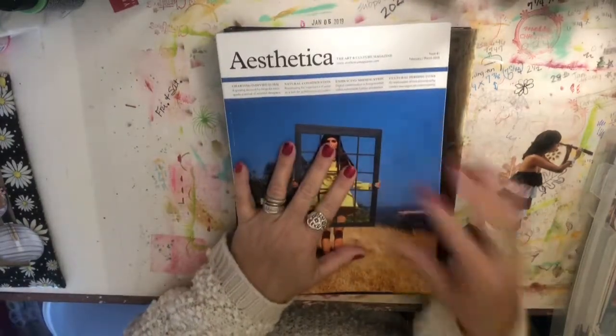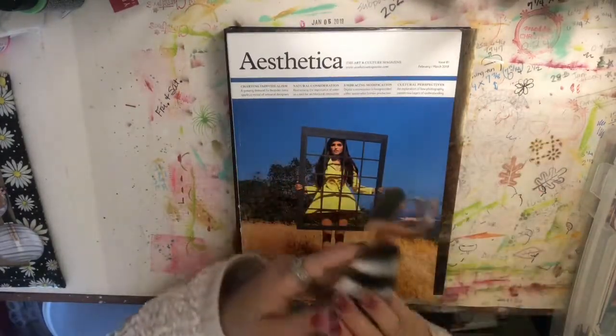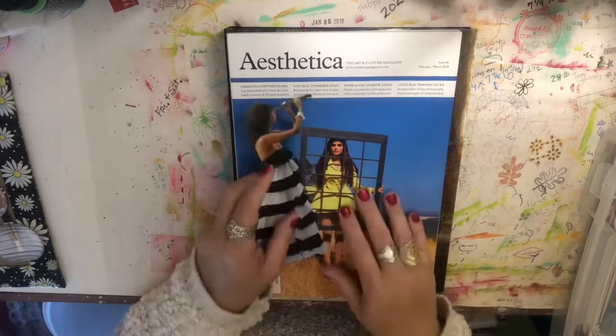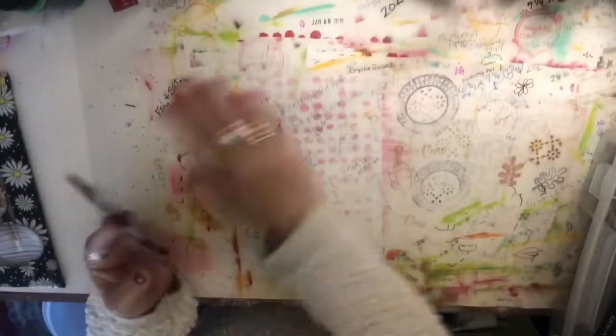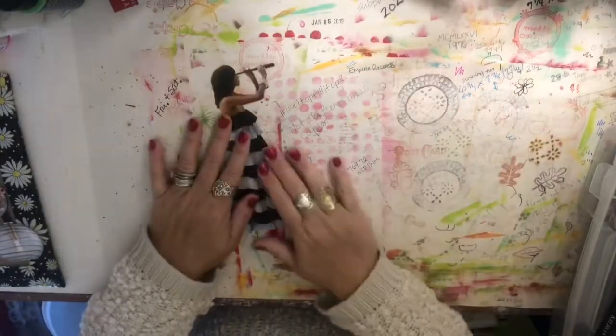But in this magazine, I found there was a spread of this girl. Let me just get rid of these a second. I know this isn't blank, but maybe you can get the idea.